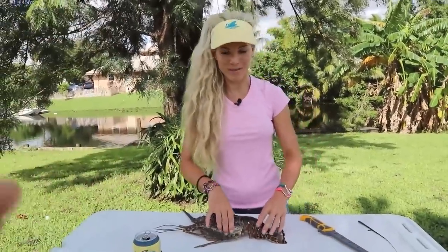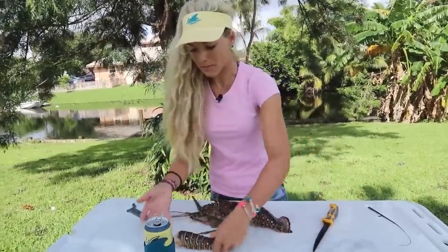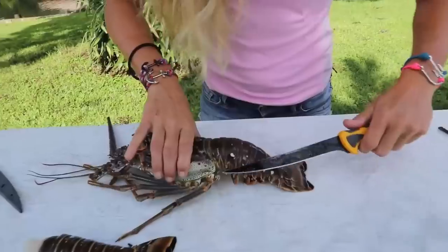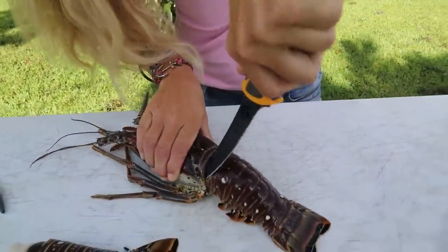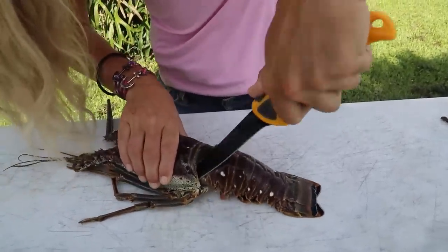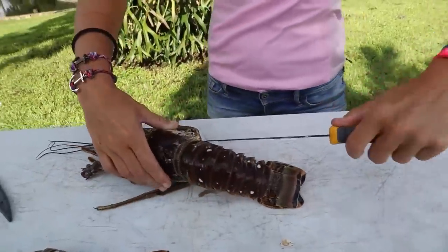Sorry about the helicopter. Okay, next step here, I'm gonna show you a different method. You can see we got a good amount of meat there, but there was still some meat in the head. So what we're gonna do here is I'm taking my fillet knife and there's a little tab between the last leg here. So what you wanna do is take your knife, and I'm using a 7-inch knife today. And you see how my knife just inserted right through there? Give it a good push and cut right through there. And you're gonna do the same thing on the other side.